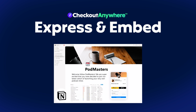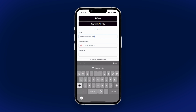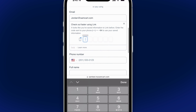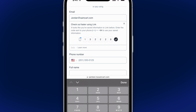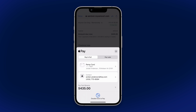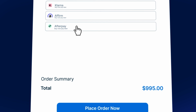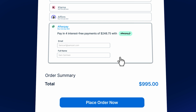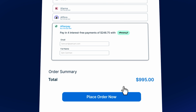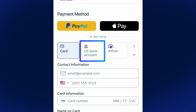You can sell from your homepage, link in bio, webinar, or anywhere else your audience is already spending their time. One-click checkout lets you tap into a global network of saved credit cards to boost your conversions. And one click with Apple Pay slashes cart abandonment by ruthlessly eliminating the work required for your visitors to become a customer. Buy now, pay later makes it easier than ever to sell your highest valued, high-priced products with no risk to you.